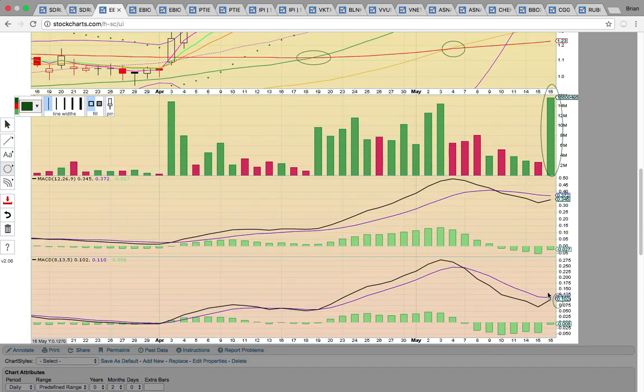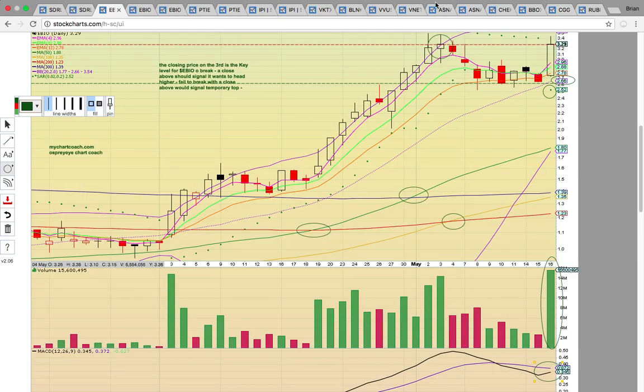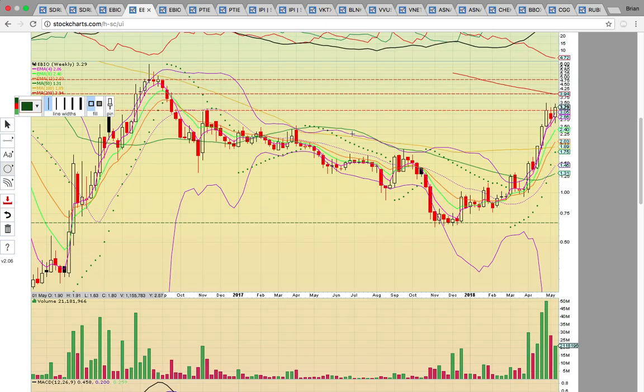And so what you want to see now down at MACD is you want to see that 8, 13, and 5 crossover and the 12, 26, and 9 crossover. If both of those MACDs have a bullish crossover, with the MACD line crossing over the signal line, that should be a clear signal that this is wanting to break out to that next level. If it fails to cross over, that would be a red flag.